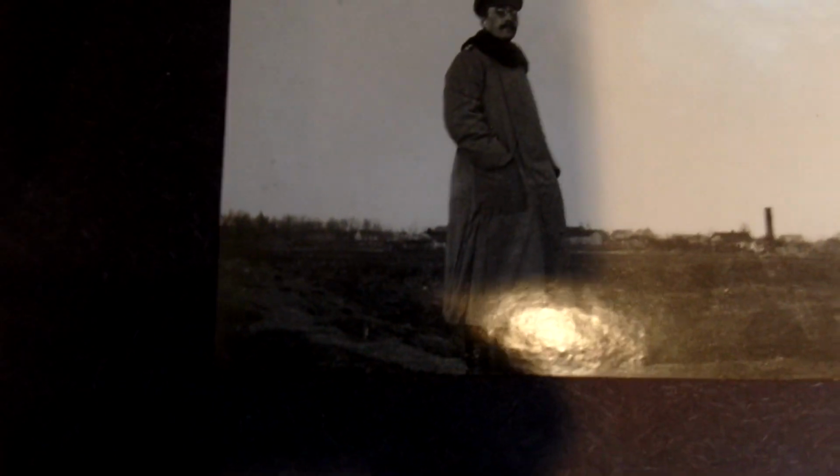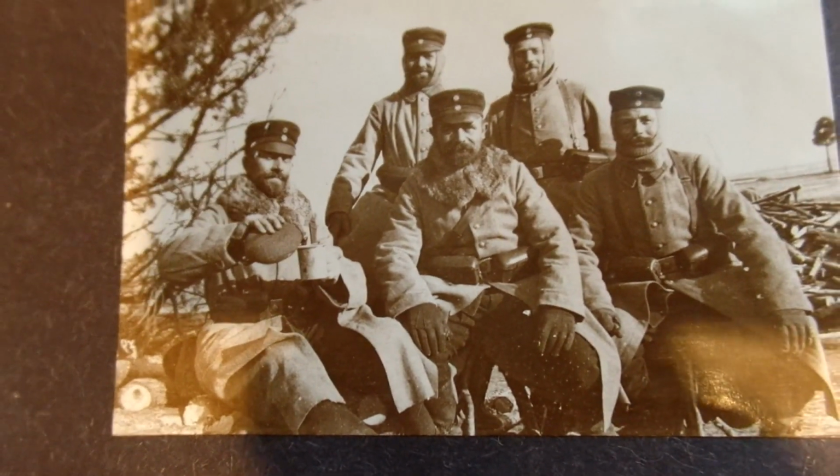Not really sure if these were all taken by the same individual or if this has been put together, but based off the content, I'm thinking it's the same individual. Because here we have this officer again, or if not, somebody who looks very similar to him. Same fur-lined coat. We have these gentlemen hanging out. One of them's pouring himself something into his cup there.